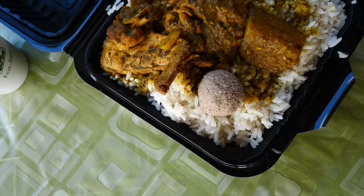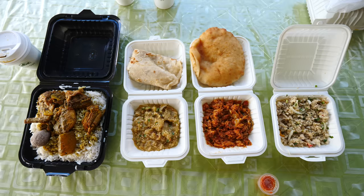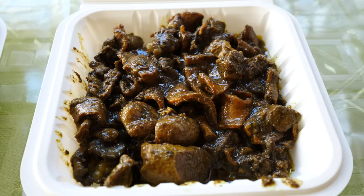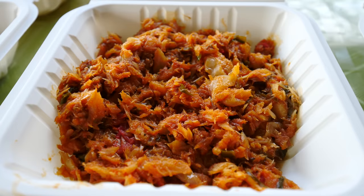All right, Stacey, I'm excited. This looks absolutely amazing. So what do we got? So these are some of my personal favorite items. Some of them are for breakfast, you can have for lunch, but what we have here, this is pachownie or sheep belly, and it's curried. So we're gonna have that with some roti. This is saltfish and bake.